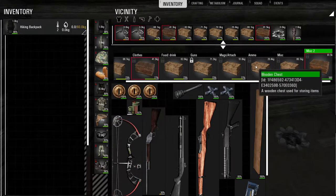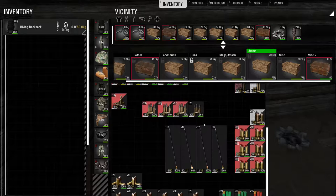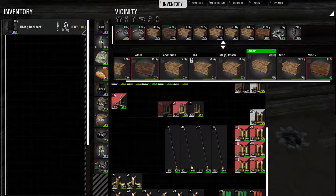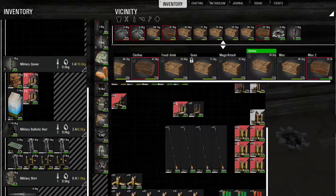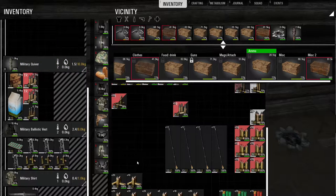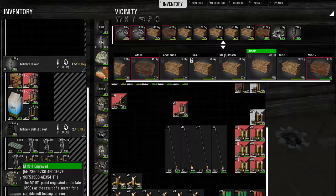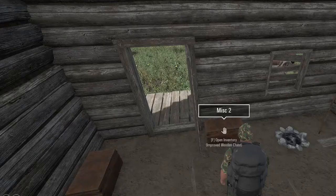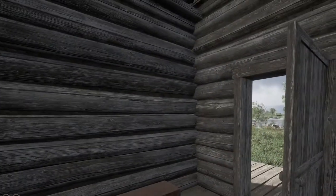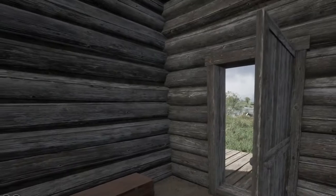But what we're lacking now is ammo and magazines. We don't have a lot of ammo or magazines, unfortunately. I want 22. So that's why today we're using the Hunter. I know it's not the best, but it's all we've got at the moment. It's what I've got the most ammo for. I've got no 9mm, I've got a little bit of 45, that's why we've got the M1911, the engraved version, which looks awesome. When you look at it, it looks really nice, sweet.